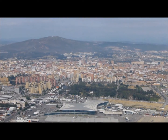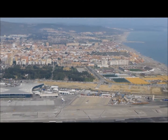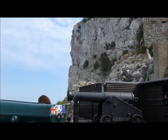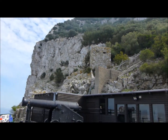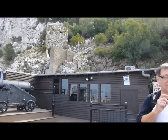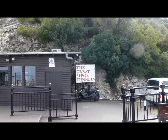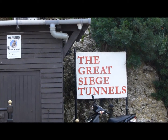Okay, so we're looking out onto Spain and get a better idea of the importance of this part of the rock and mounting guns if at all possible. So during the distraction of the American Revolution, while the British were taking care of those rebels, the French and Spanish took the opportunity to try and retake Gibraltar.